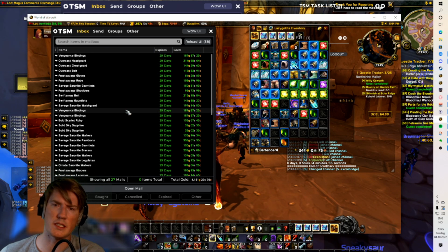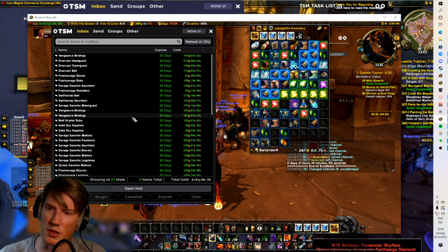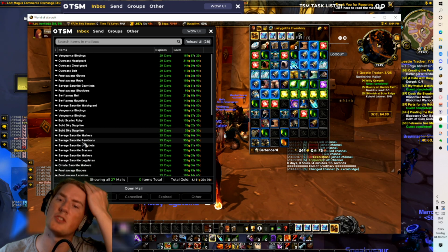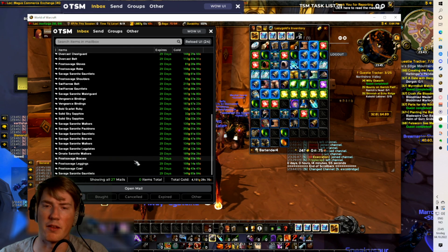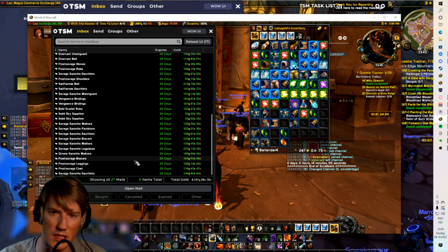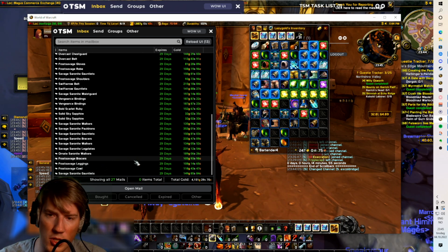So what's the point here? Why is this good? Well, it's because it's cheap. Look at this. The most expensive item sold here, probably 353 gold for some Savage Saronite shoulders. All of these pieces are cheap to buy. What's good about that, you ask? Why don't you want to sell expensive gear? Well, you obviously want to sell expensive gear or expensive pieces. That's more gold. But cheap items have a much larger market.